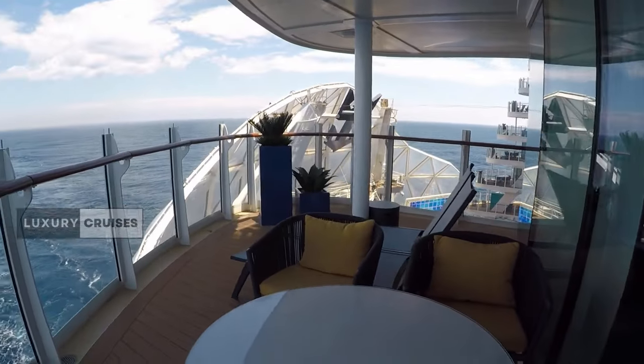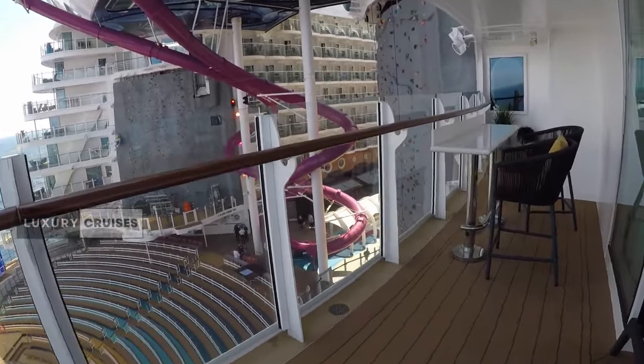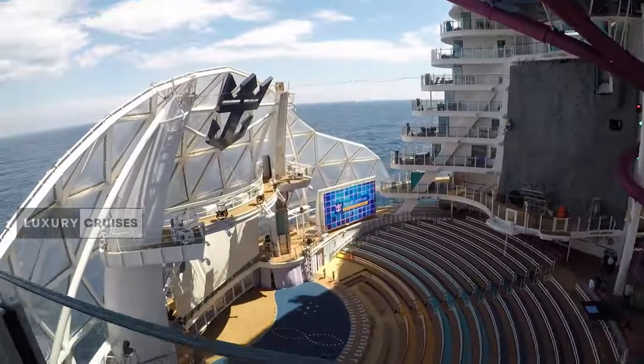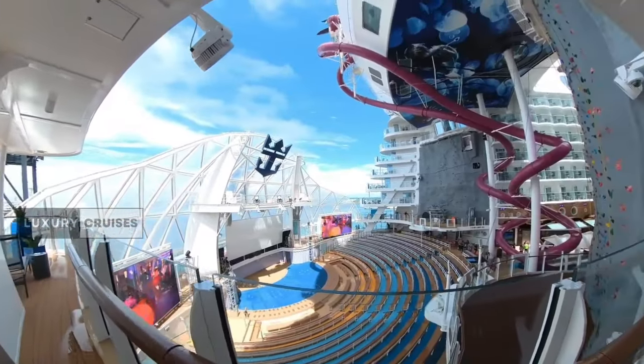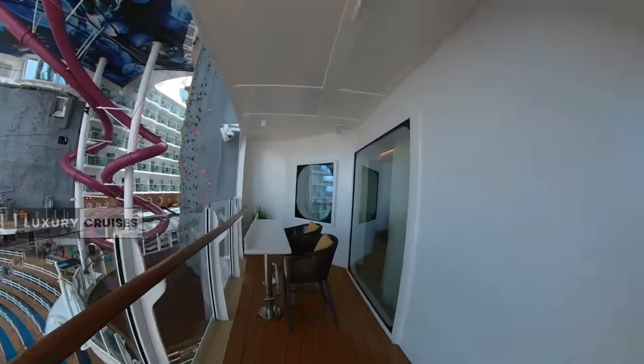Now let's step out onto the private balcony. And oh my, the views are unbelievable. Overlooking the Aqua Theater, you've got front row seats to the most spectacular performances at sea. And that ocean breeze? Absolutely refreshing.